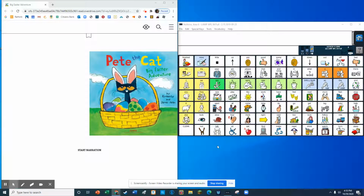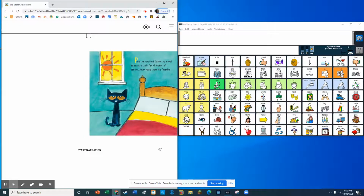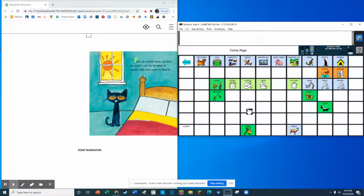Pete the Cat and the Big Easter Adventure. Pete was excited. Easter was here. He couldn't wait for his basket of goodies. Jelly beans were his favorite.